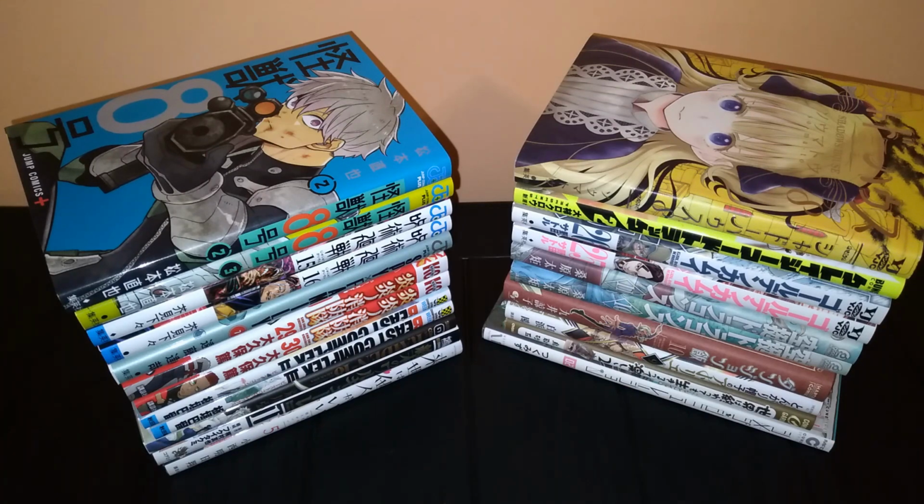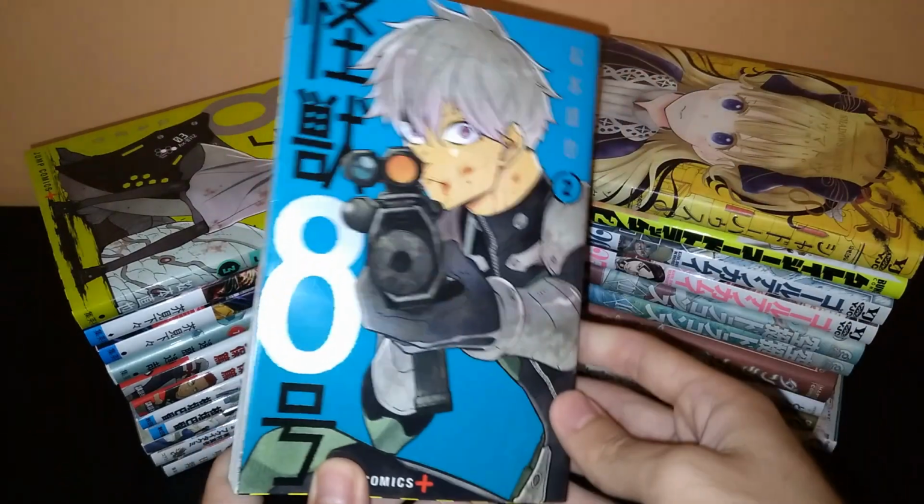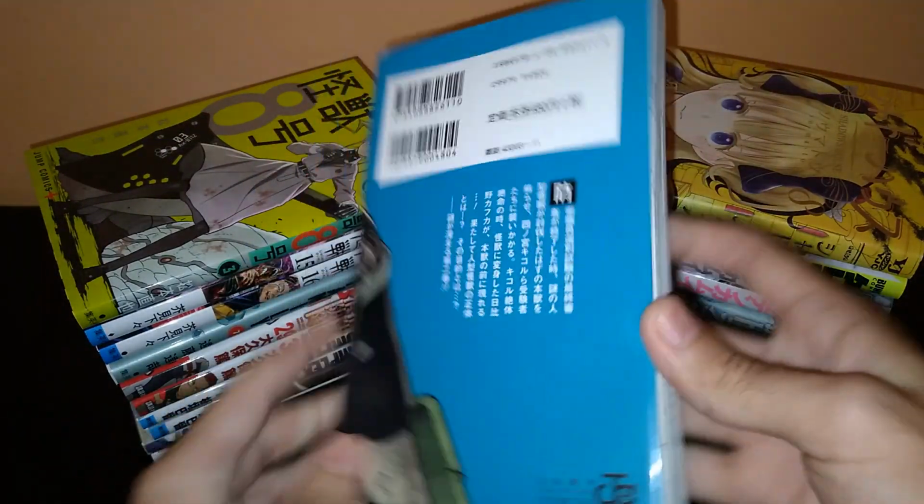Hey, it's mRandom 101, and today I have another Japanese manga haul. This time around, it's more of a general pickup haul where I just try to get new volumes from series that I've been keeping up with. So, to start things off, I have the latest volumes from Kaiju No. 8.